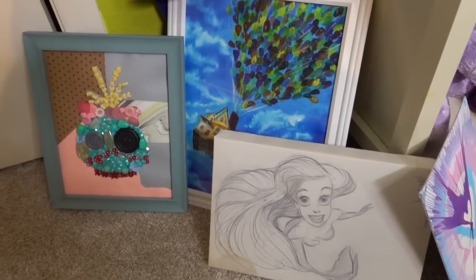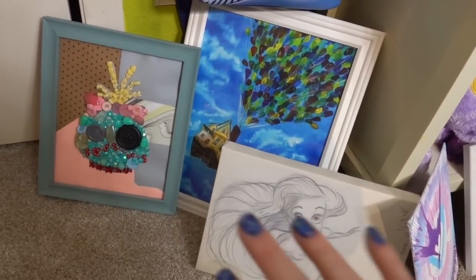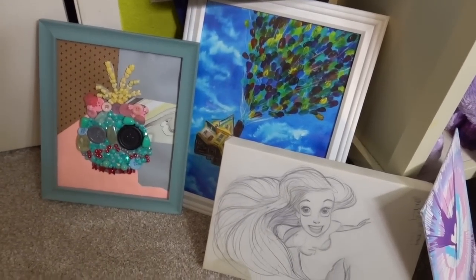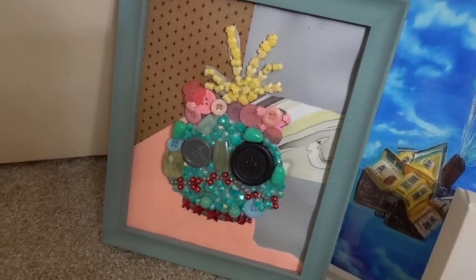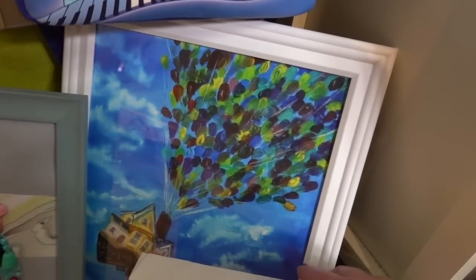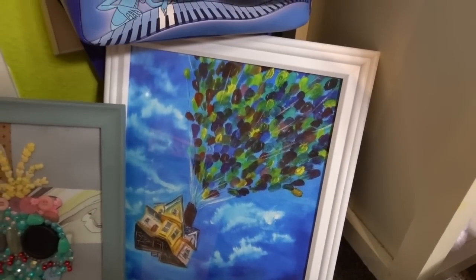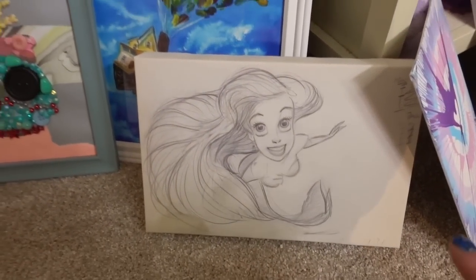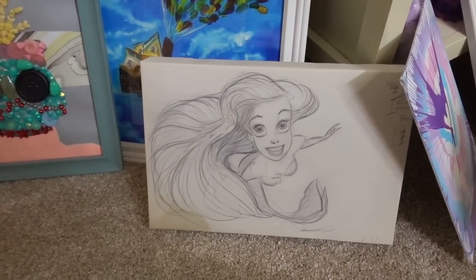Now down here I have some artwork. These two were made by Cherry Blossom family members. Thank you guys so much for sending these to me. This is so amazing. So we have this really beautiful beaded scrump, and then also we have this really lovely painting from Jen Doyle. I'll leave Jen Doyle's channel down below. And then this piece of art is actually from Tokyo Disney.